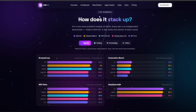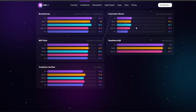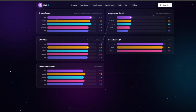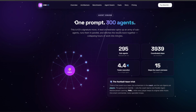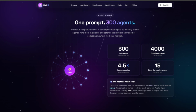Look at how K3 stacks up on industry benchmarks. It scores 91.2% on BrowseComp, 30.8% on Automation Bench, and 95.0% on Deep Search QA, outperforming Claude Fable 5, GPT 5.6 Sol, and Opus 4.8 across complex research and coding tasks. K3 also introduces an agent swarm feature, spinning up to 300 sub-agents under a single prompt to coordinate up to 4,000 steps at 4.5 times faster execution.